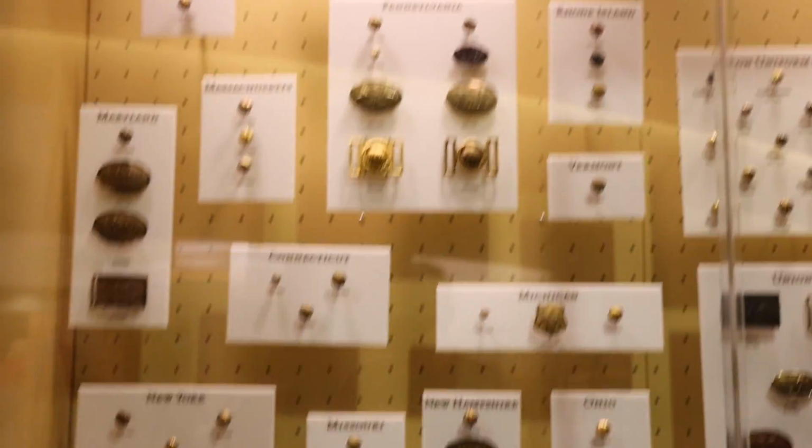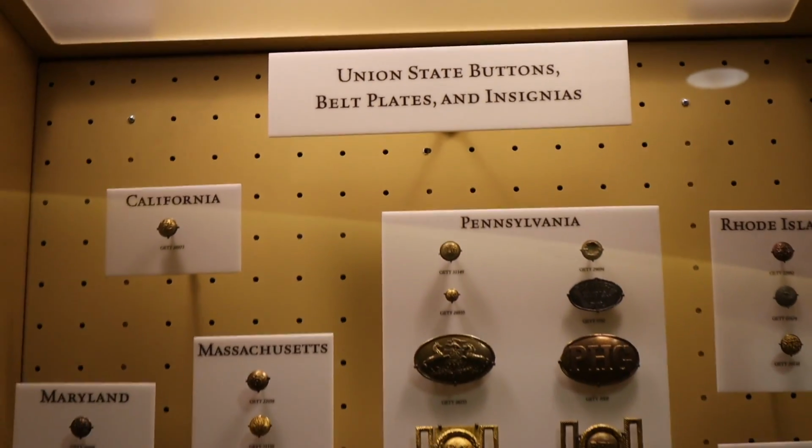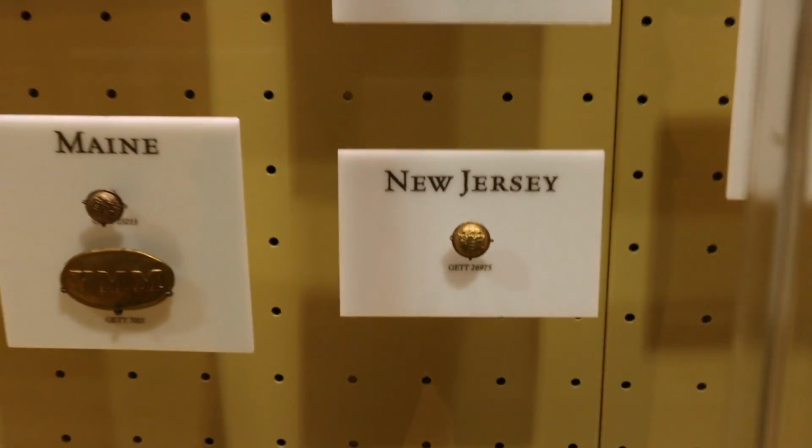The collection of artifacts and memorabilia. The information that is contained in this museum is vast. It takes quite a bit of time to wander through all of the exhibits and to see all the different pieces.